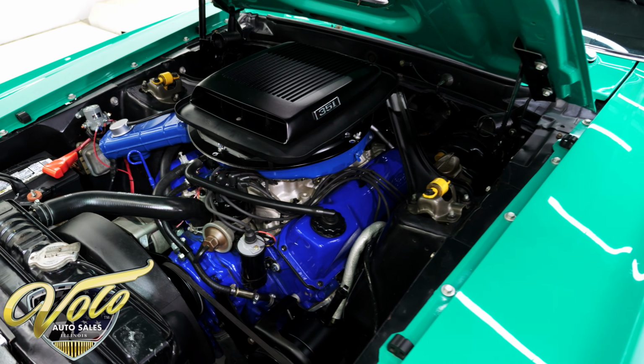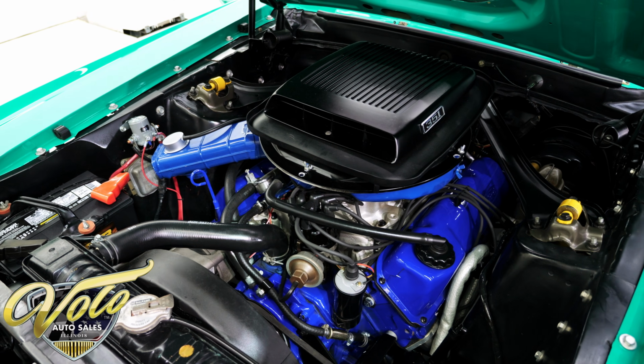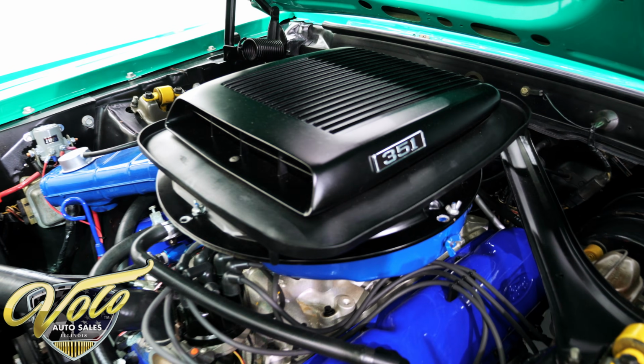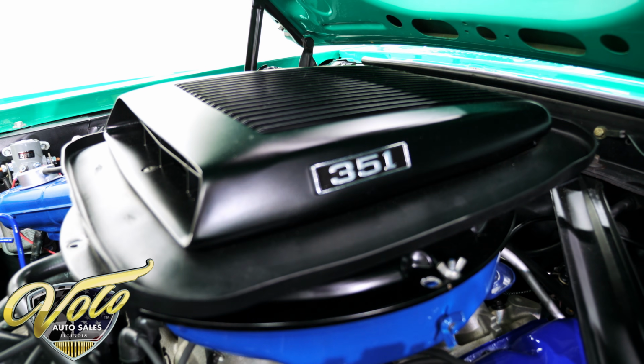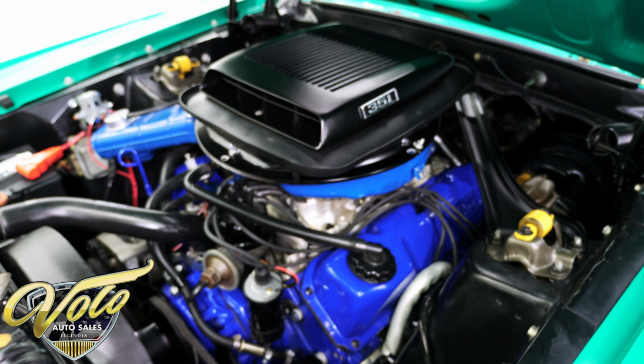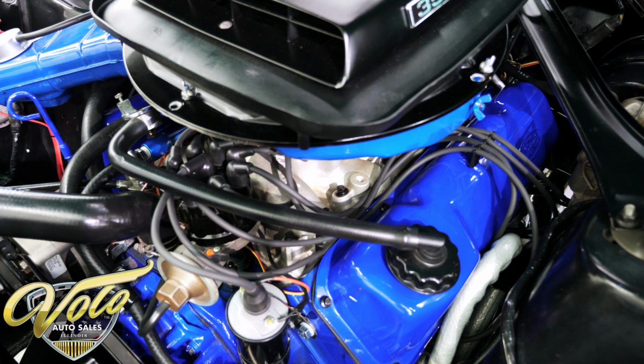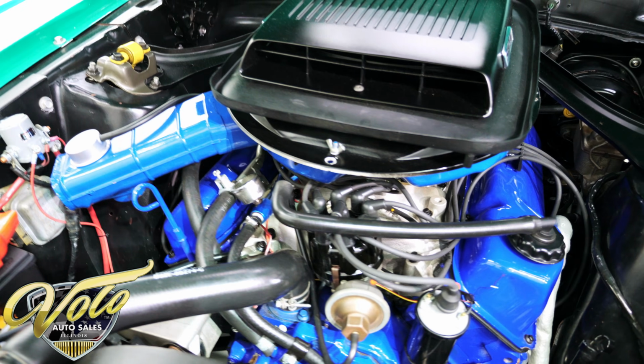Okay, they rebuilt the engine completely. It's a 351 Cleveland, bored 30 over. It has forged flat top pistons, a little hotter cam, Doug Thorley ceramic coated headers. It's an Edelbrock aluminum intake with a big polished 750 Holley carburetor underneath there.